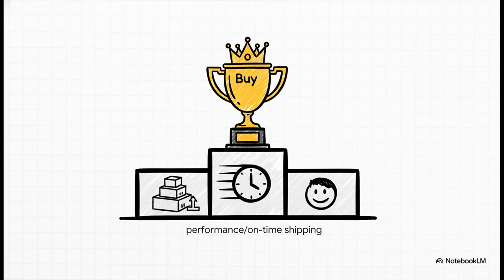And takeaway number 2, your real secret weapons aren't just pricing tools. They are operational excellence. Keep your stuff in stock, ship it on time, and make your customers happy. That is the foundation for winning that incredible spot.